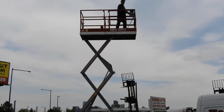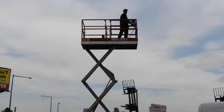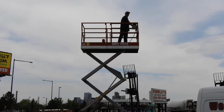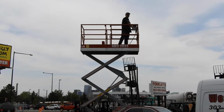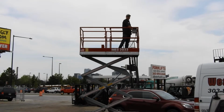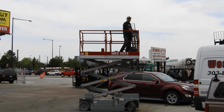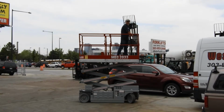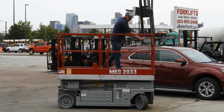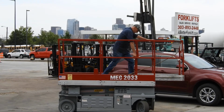The railings collapse down for you to actually go through any doorway possible. Has excellent non-marking cushion style tires. Has recently installed new 24-volt battery system. Has an onboard 110 charger as well. Recent repairs, new PM service, and a brand new paint job, ready for work.